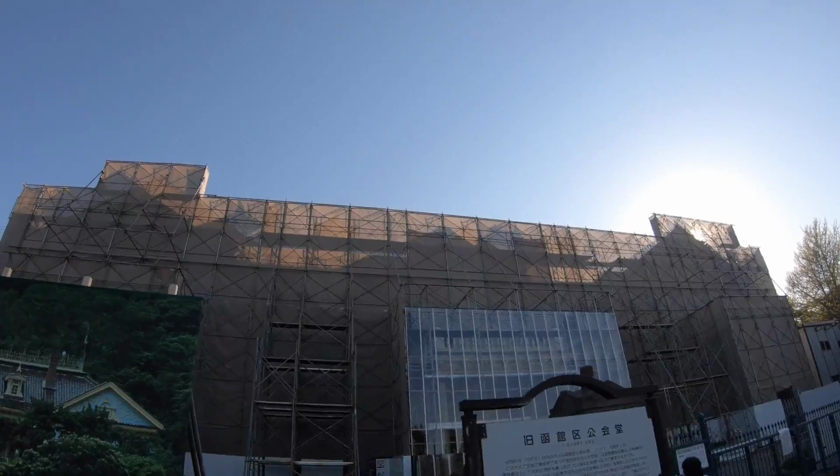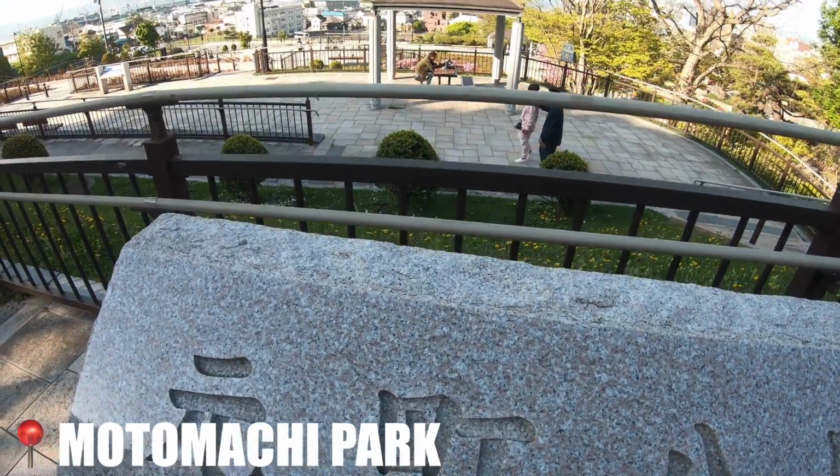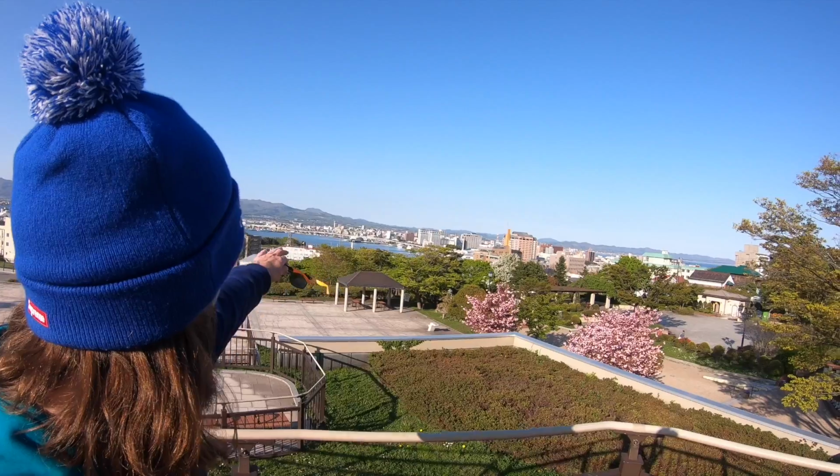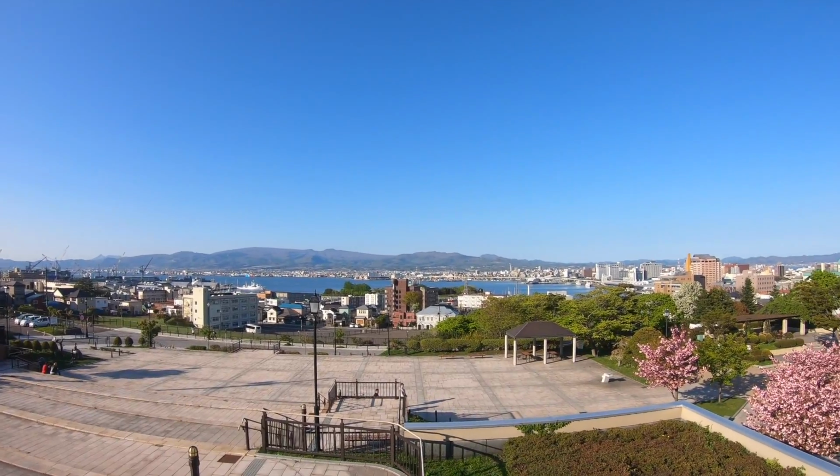Anyway. So we're at the top of Motomachi Park, which overlooks Hakodate. You got cherry blossoms still in bloom. You got the harbour, the city views. It's stunning. Definitely recommend coming up here if you're in Hakodate.